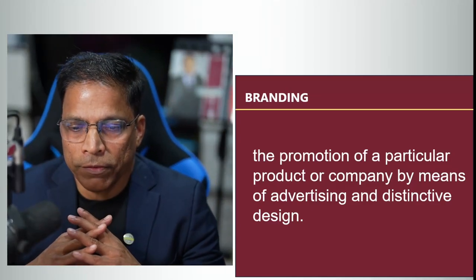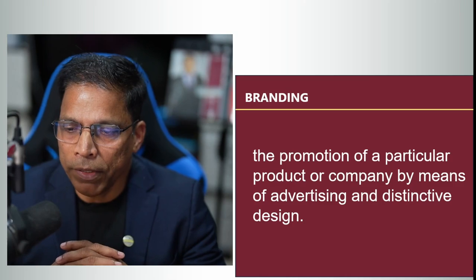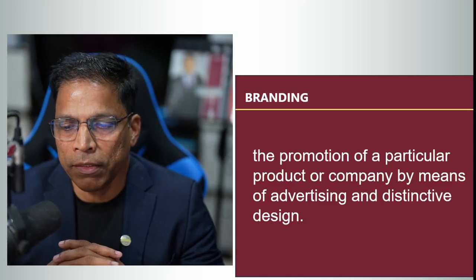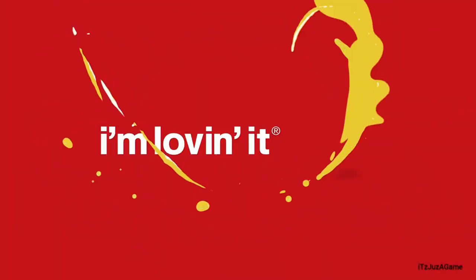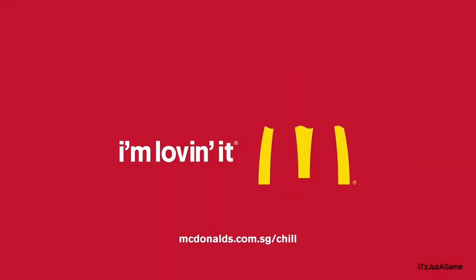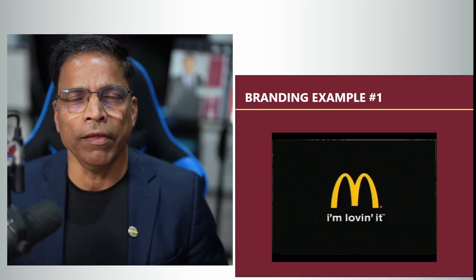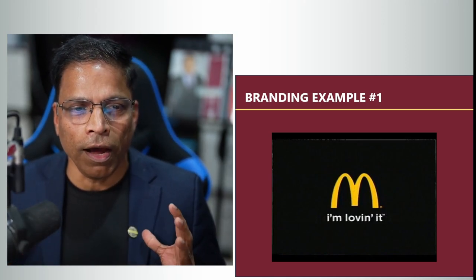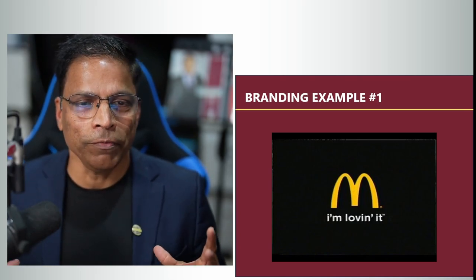So branding, first of all, is the promotion of a particular product or company by means of advertising and distinctive design. Which company do you think of when you see this image? McDonald's, right? It is so distinctive. Anywhere you go in the world, you will see those arches and you know that you are going to have a certain type of burger.